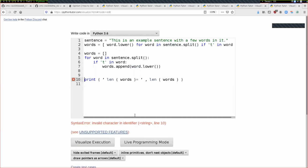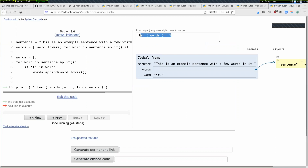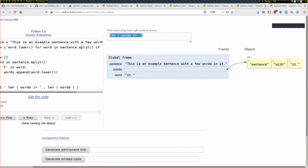Just to verify that, let me replace those with proper strings, visualize the execution, and go to the last step. It says length of words equals 3, and my actual words are sentence, with, and it.